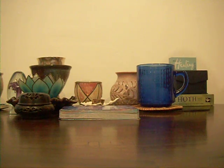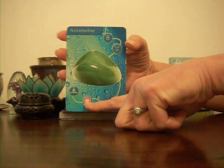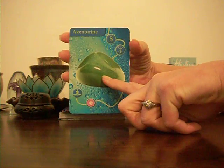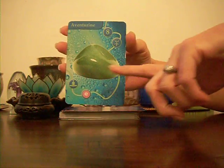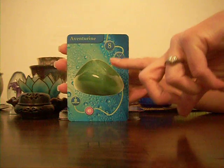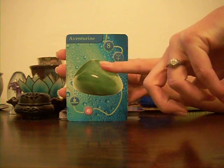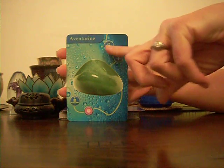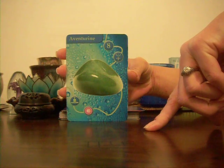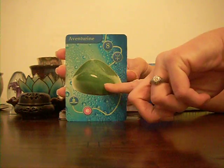They have an asana, which is a yogic pose. They have a chakra. I'll just show you right here, for example. Chakra, the asana, the gem itself, an element, so either water, air, fire, earth. An astrological sign, so either a planet or the moon or the sun, or a zodiac sign, and then the number, of course. And that word goes with the gem. Okay.